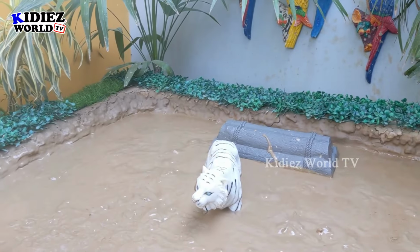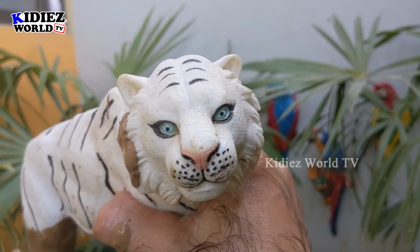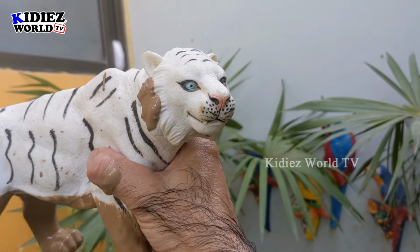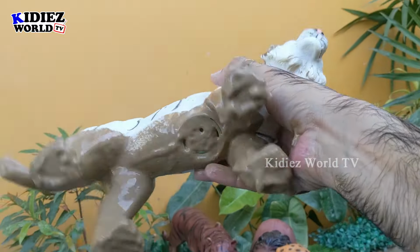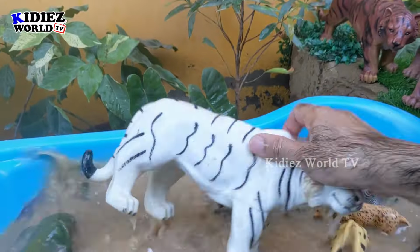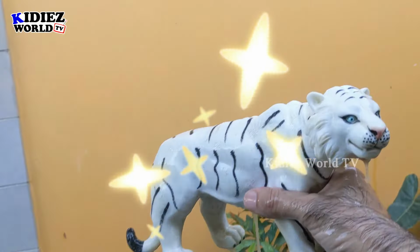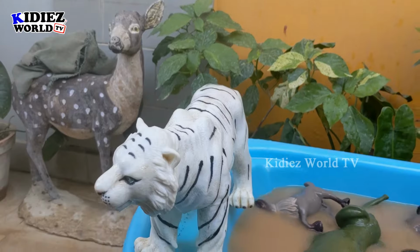And now let's go for the number one. So here we have the white tiger. And that's why he is number one, because this white tiger is a very rare African animal. Out of 10,000 tigers, we get one white tiger. And for this, the male and female should be white. So this one is beautiful and very rare. So that's why he comes number one. So let's make him clean. He is very dirty. Here we go, white tiger, and this tiger really looks so much beautiful. Let's put him here.